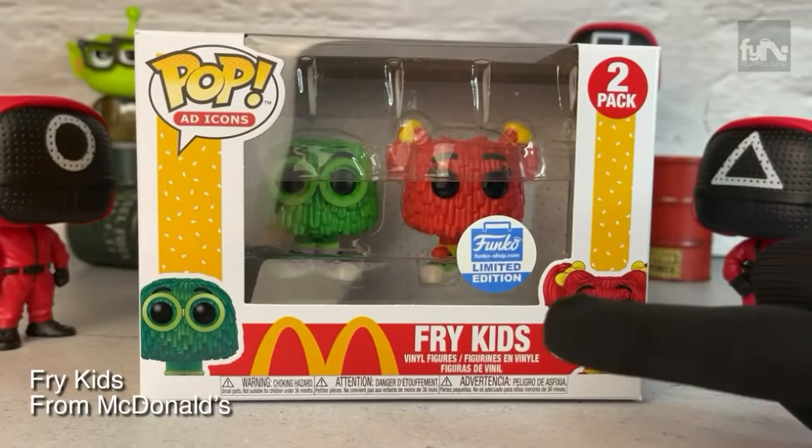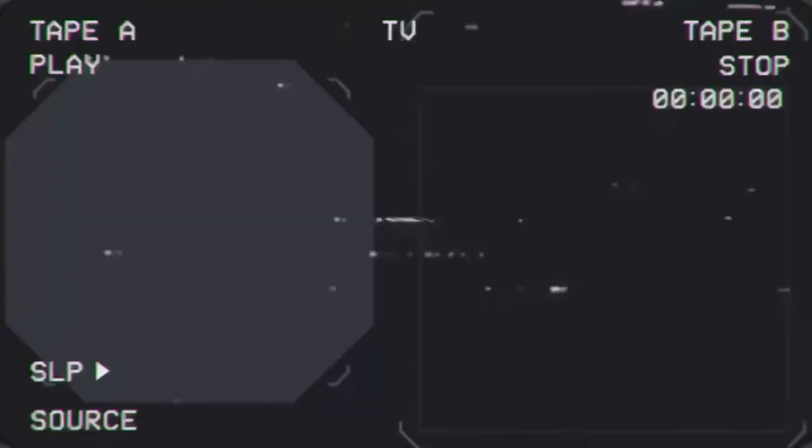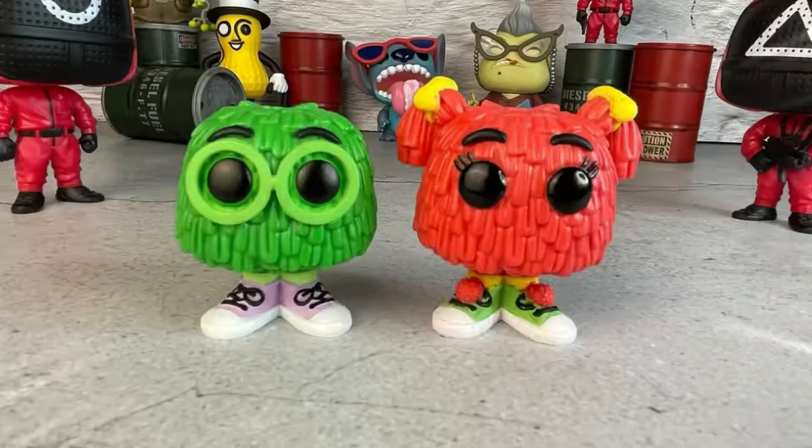Next, McDonald's Fry Kids 2-pack, Funko Limited Edition. Fry Guy Green is wearing green round glasses. Only Fry Guy Green qualifies for this challenge.